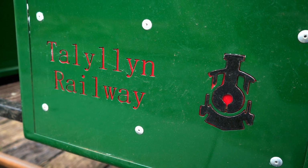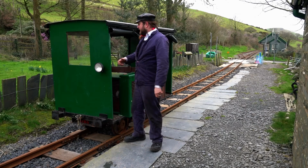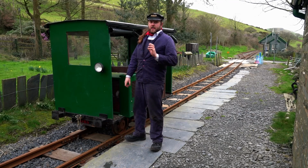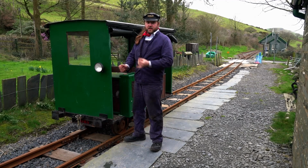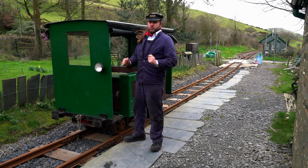And of course, an absolutely massive thank you to the Talyllyn Railway for allowing us to come along and take out Toby and have just a trundle up the line. It has been an absolutely fantastic experience, so thank you so very much. And also, just a personal shout out to Kez and Steve for being so very kind to us and helping to organise it. Thanks guys, you are awesome.